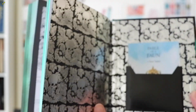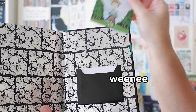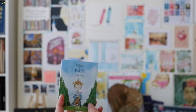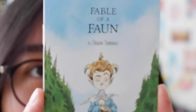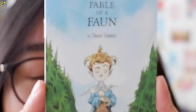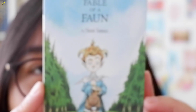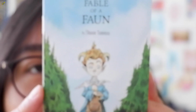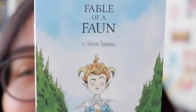And of course, this is my favorite part of the book. It's the teeny tiny weeny book inside. And this one is The Fable of a Fawn. It's a character from the book that came with this tiny book. I just love that this book is so small and with just 12 pages, it is filled with amazing illustrations with all the details that Chris Riddell is known for.